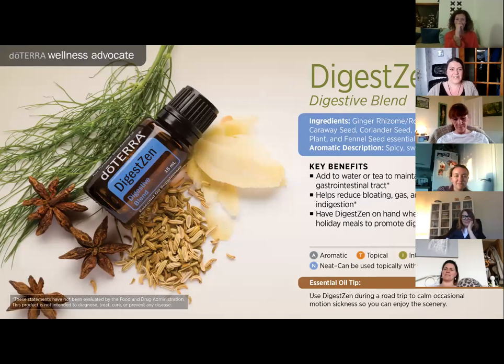And on to the last of our blends now, which is Zengest. It was called Digestzen, but it's recently had a wee name change. And this is our supportive digestive blend. It contains peppermint, fennel, tarragon, coriander, caraway, ginger, and anise. This one can be used aromatically, topically, and internally.